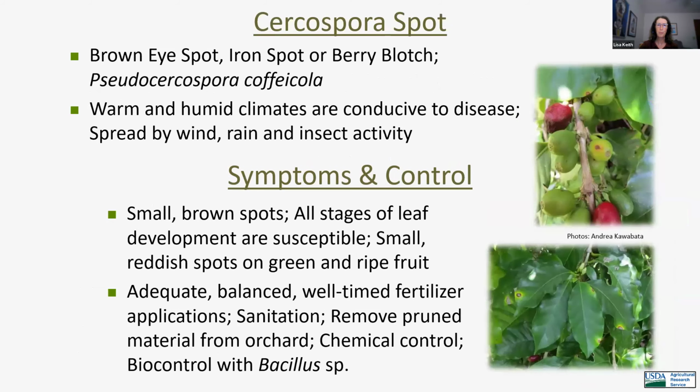And the other pretty common one in Hawaii is cercospora spot. It goes by many names: brown eye spot, iron spot, berry blotch. It's caused by the fungus Pseudocercospora coffeicola. And again, warm, humid temperatures are conducive to disease.